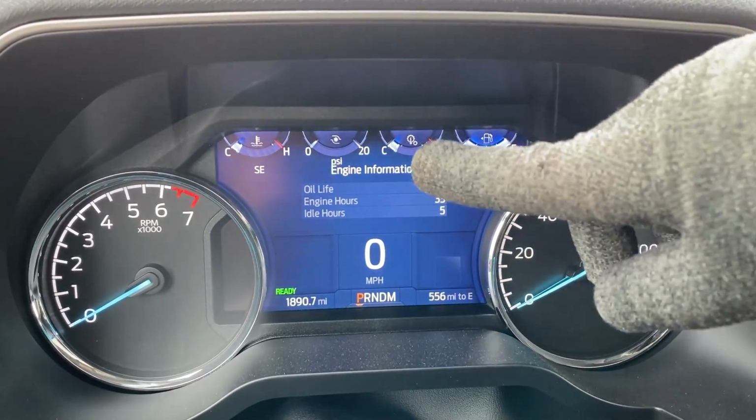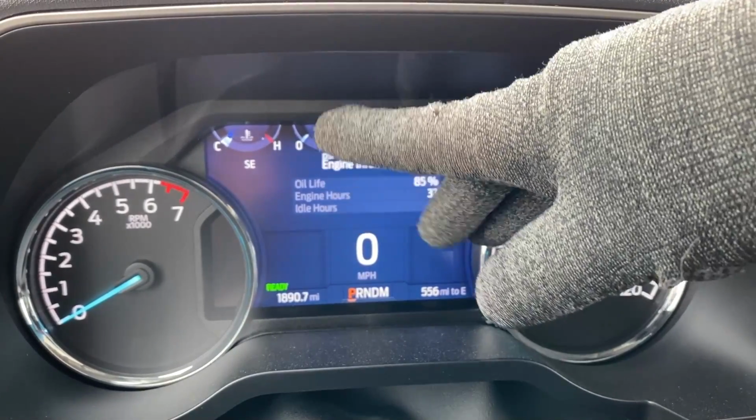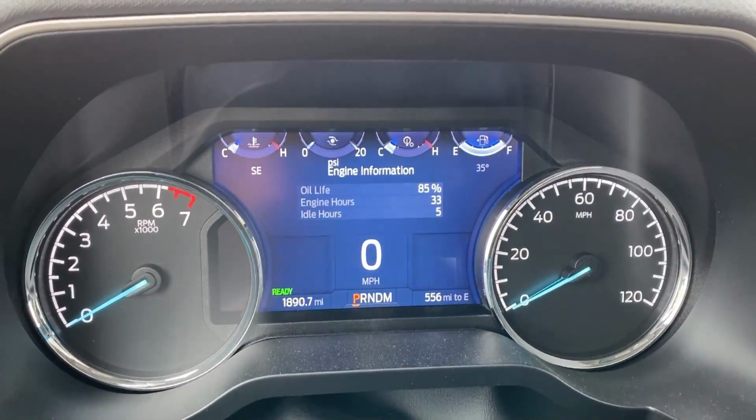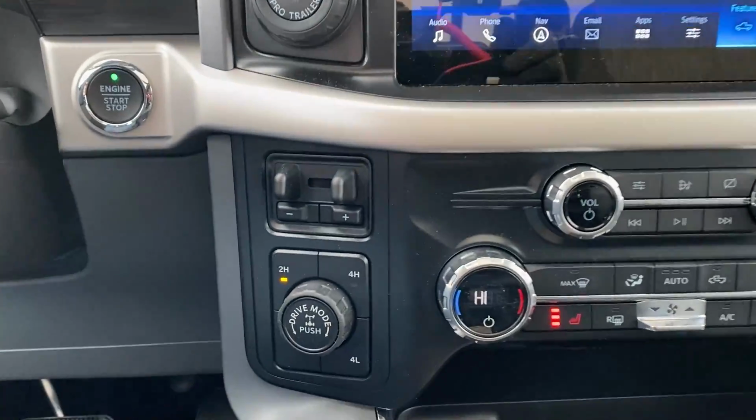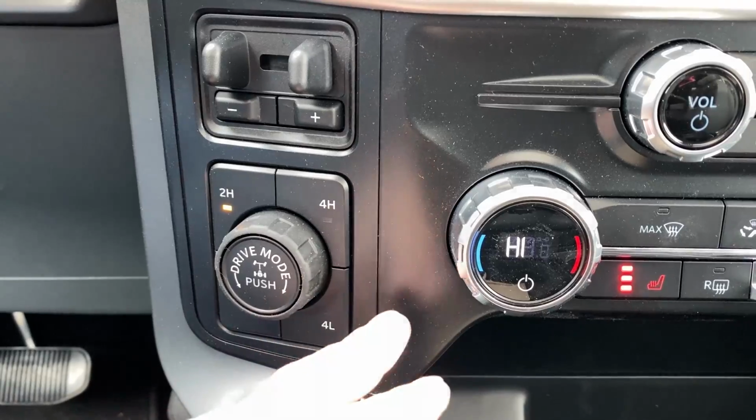I can adjust these gauges. I do have the boost gauge selected, but you can go through, and I think you select 2 different gauges up there out of those 4. You can decide what you want to do. And then I do not have auto 4-wheel drive, which the Limited does. I have 2-wheel drive, 4 high, and 4 low.